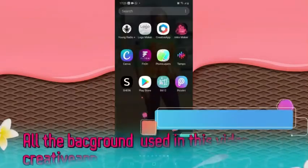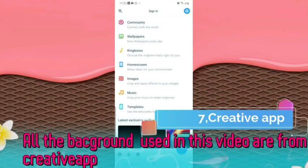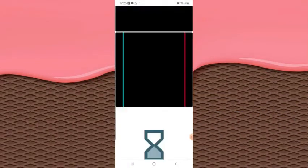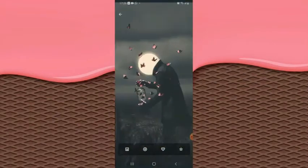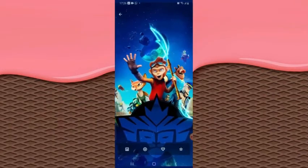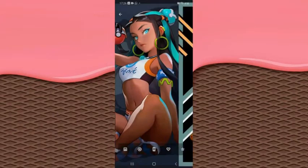So amazing people, the next app that I'm going to show you is called Creative App. This one right here. I love this one because I love the wallpapers, the home screen wallpapers. So let's just go there. Guys, look at these amazing home screens. Okay, you just have to click on it again. Boom. Look at these. This is my favorite. I love it so much. Damn, they are all free. You just have to download it and you put it on.